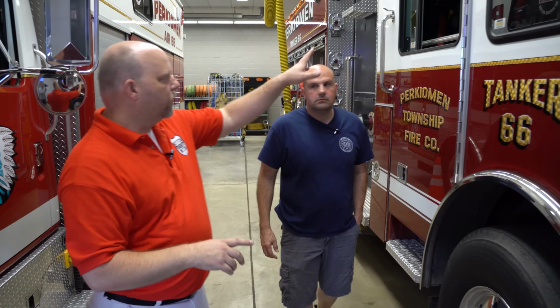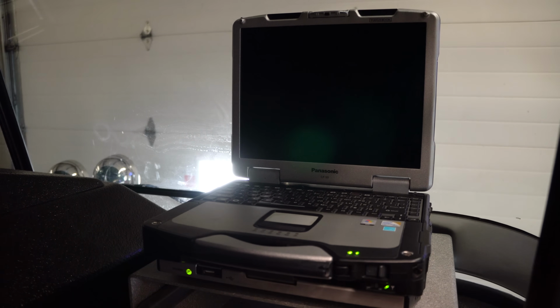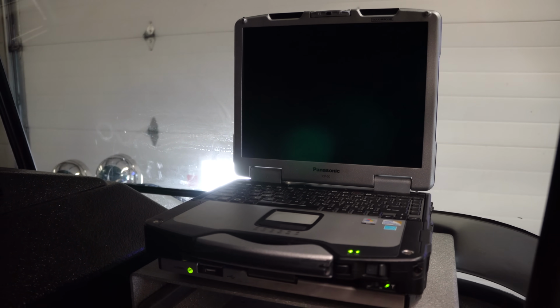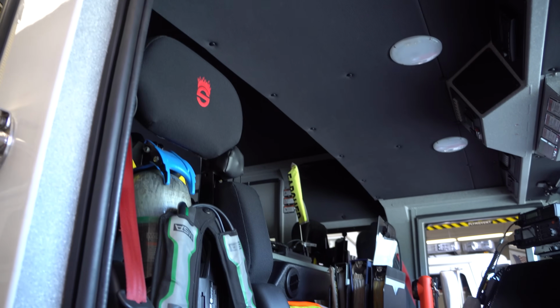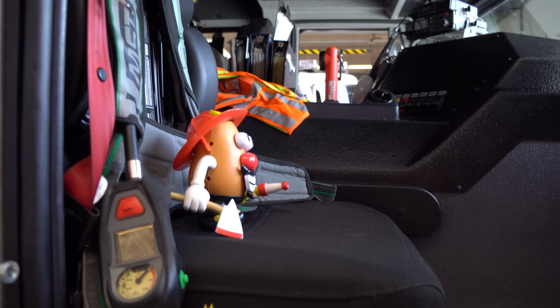All right, so now we're coming up to the passenger side. We've already looked in the back. Up here, you have a couple other different things that's pretty slick. We have an MDC system, which is a mobile computer data system. That's how you get your dispatches, right? Mobile data computers. There you go. The truck will get assigned to a call. The call will get dropped down to the computer, and then we can pull it up.